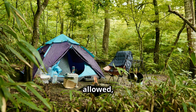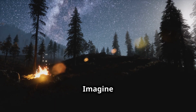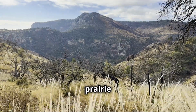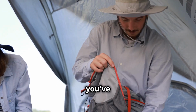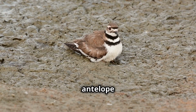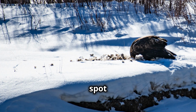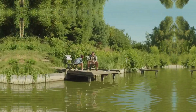Dispersed camping is allowed, so you can find your own little slice of paradise and set up camp under the stars. Imagine this: you, a crackling campfire, a sky full of stars, and the sound of the wind whispering through the prairie grasses. It's the kind of experience that stays with you long after you've packed up your tent and headed home. Keep an eye out for pronghorn antelope racing across the plains, their white rumps flashing in the sunlight. And if you're lucky, you might even spot a golden eagle soaring overhead, its wingspan stretching wider than your arm.